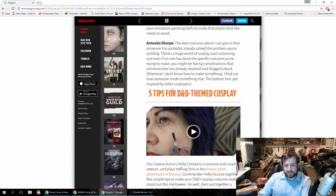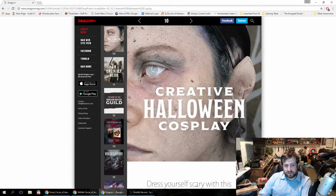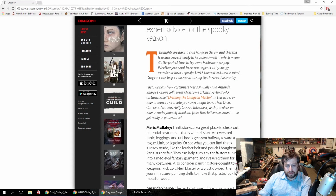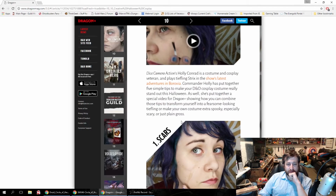for Dungeons and Dragons. This is five tips for D&D cosplay. A lot of the stuff you're seeing right here is for one of the Waffle crew from Amanda Sharp and Maris Mullally, who collaborated on some of Chris Perkins' costumes. Dice Camera Action, Holly Conrad takes over, because everybody did at TwitchCon, the Waffle crew and the folks that do Dice Camera Action, the Curse of Strahd playthrough for Wizards of the Coast, they all did cosplay for it. So we can go through this here.